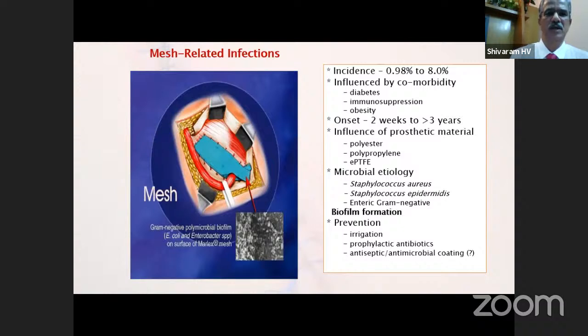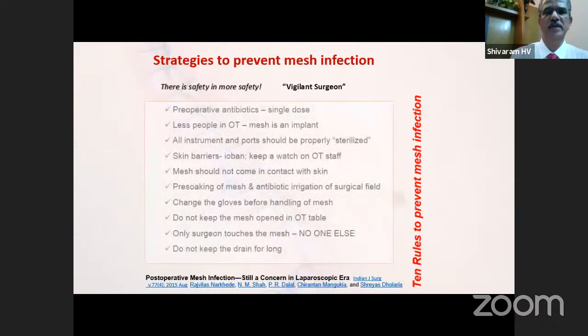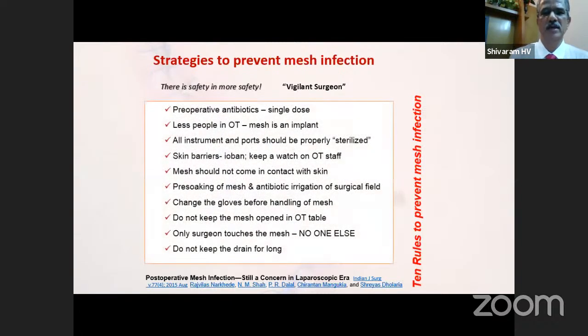We surgeons use a lot of mesh and are always worried about mesh-related infections, which can occur even as late as 3, 4, 5 years later also. So we should take care that no bacteria will colonize in these implants. Every surgeon should have his own strategy to prevent the mesh infection, and a vigilant surgeon is most important. Never allow anybody else to touch your mesh.